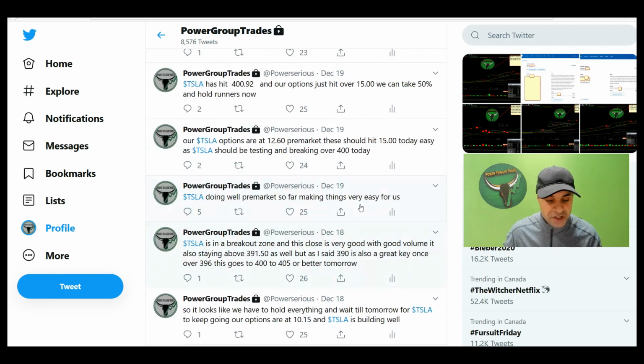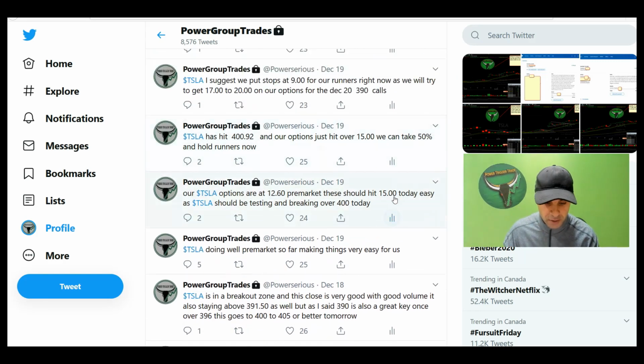So here on December the 19th, Tesla doing well pre-market so far, making things very easy for us. So basically, we had held our Tesla on December the 18th, and on December the 19th, our Tesla options are at 1260 pre-market. That's exactly where they were at the time, and these should hit 15 easy. That was my goal. In fact, we went way higher than that. And I'm going to show you the story here.